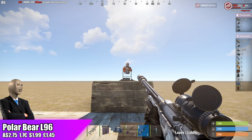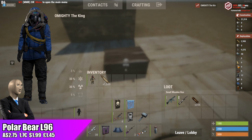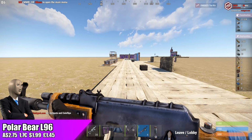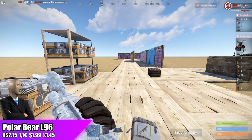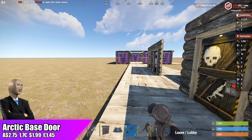Overall, I'm not going to recommend investing in the Polar Bear L96. I do think it is a cool skin, but I'd recommend getting it off of the community market with the buy order, because I do think you're going to be able to get it for cheaper than $2.75. So overall, I'm not going to recommend investing in the Polar Bear L96 off of the Rust store for this week. Alrighty, moving over to the deployables.